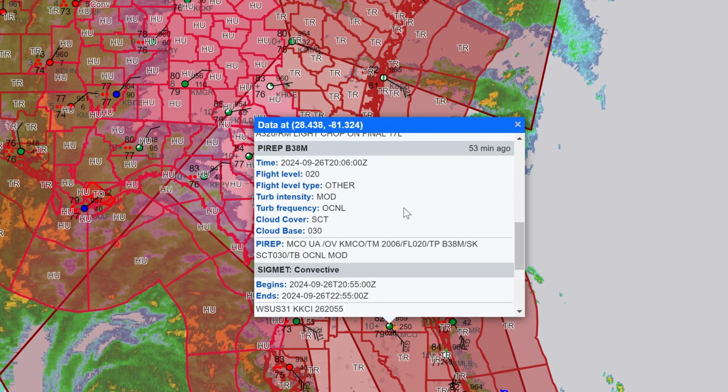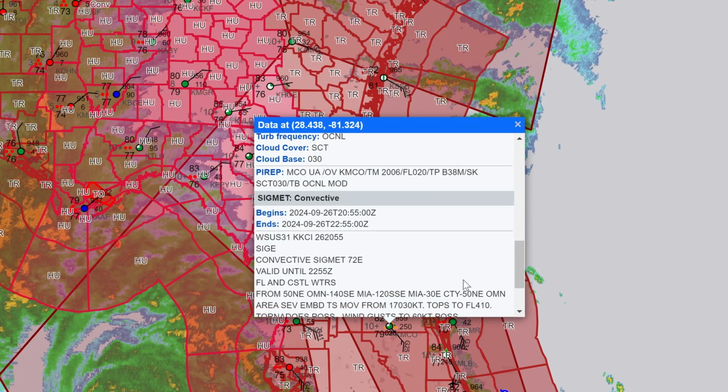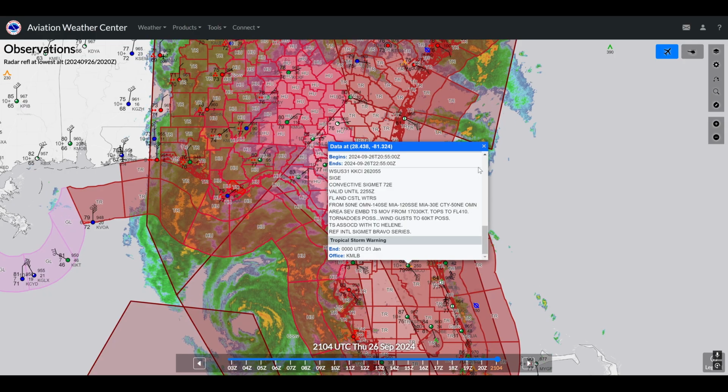Then you have the SIGMET. It's a convective SIGMET, a significant report for a METAR. METAR is, of course, meteorological aerodrome report, and then a tropical storm warning. So Orlando's getting some of the weather. Not as bad as Tampa, though.